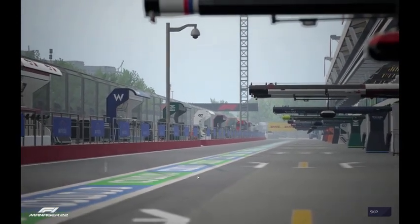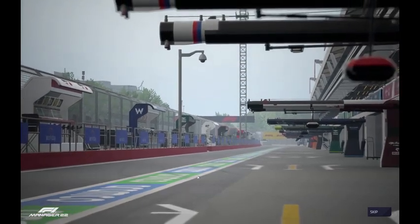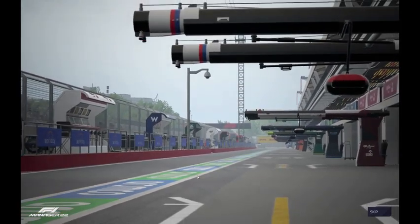For the next round, we're heading back to the heart of the UK. Get ready for a race to remember in Silverstone, the cradle of Formula One.